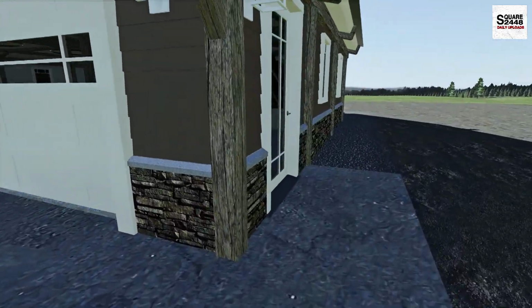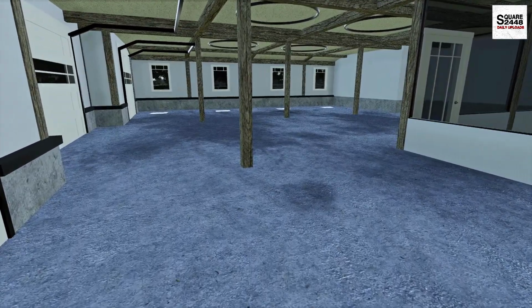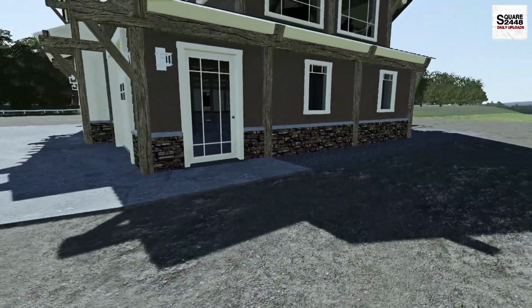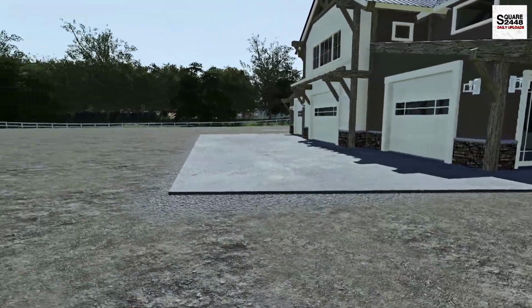And really quickly, guys, we don't have power, so we can't really open the garage doors, but down below is all the garage area, and up top is the living space, and it's a really cool home. Definitely a pretty neat way to own a shop and own a house at the same time.